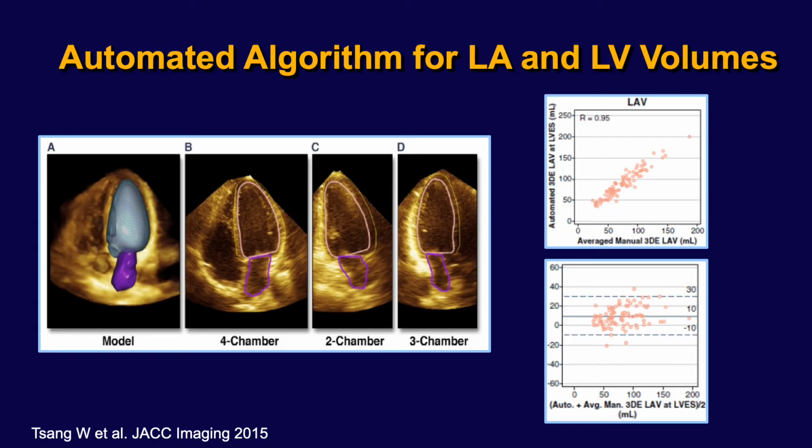This is Dr. Wendy Tsang's work. Her study findings suggested that automated simultaneous quantitation of left atrial and left ventricular volumes and left ventricular ejection fraction is feasible and requires minimal 3D software analysis training. The automated measurements are not only comparable to manual measurements, but also to CMR. This technique is highly reproducible and is time-saving.